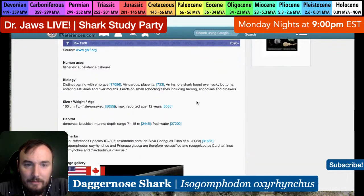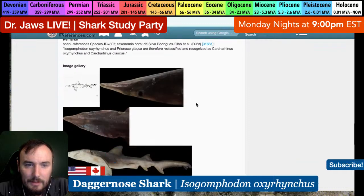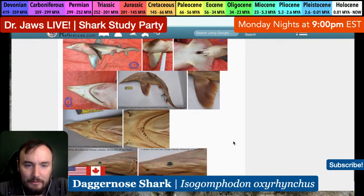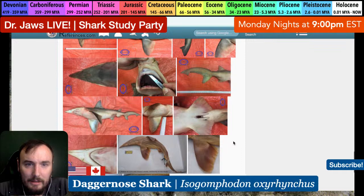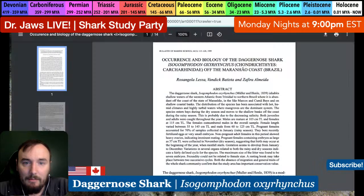So let's see what else we have. I think no more comments other than these really great images. This one so far is my favorite image of the daggernose shark, just because you have this great view of the teeth and then the ampullae of Lorenzini. So I'll keep that open here. But yeah, let's dive into daggernose shark research. So we're going to go back to 1999.